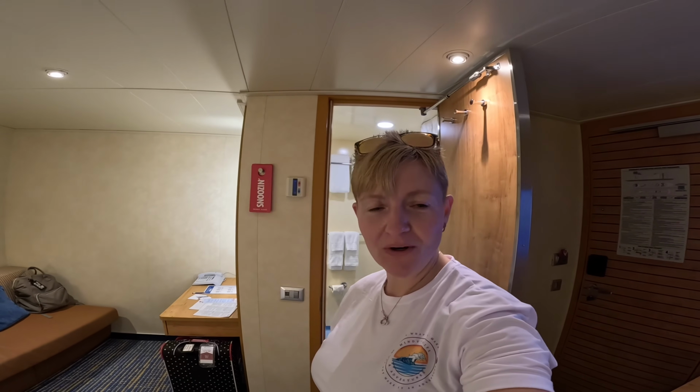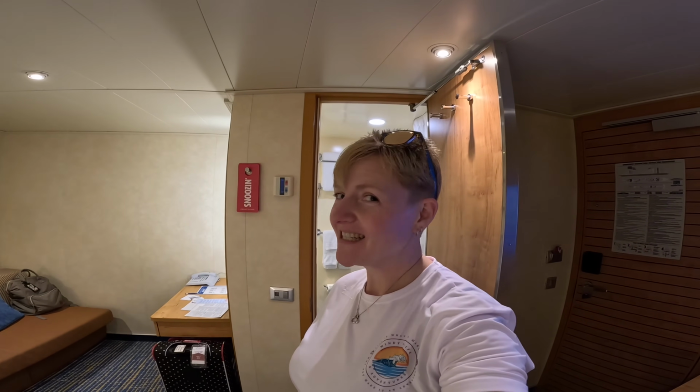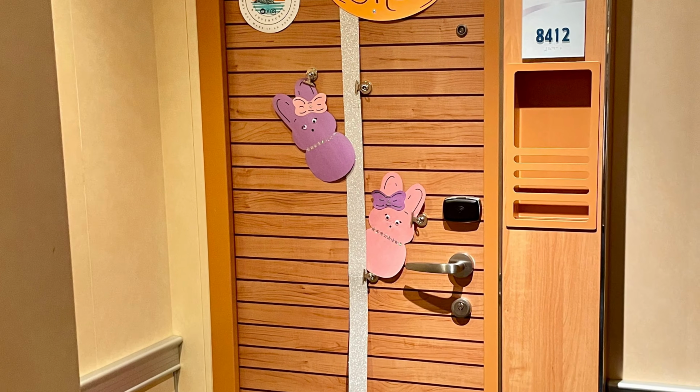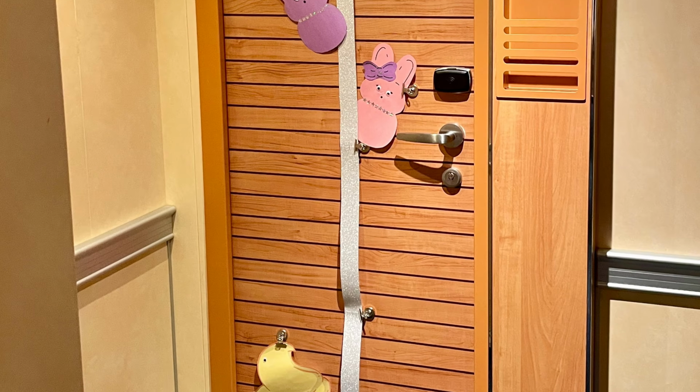Hope you enjoyed the tour. Stay tuned because the day's just getting started. This was my cabin door decoration. It's a peep show.